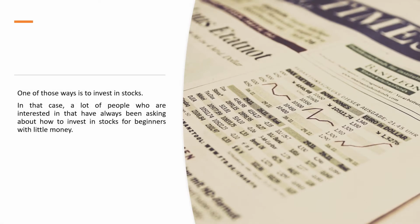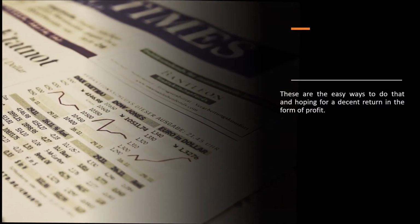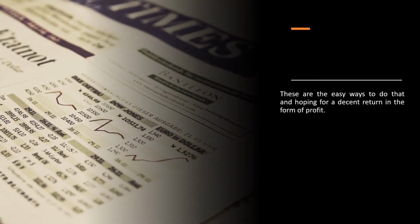In that case, a lot of people who are interested in that have always been asking about how to invest in stocks for beginners with little money. These are the easy ways to do that and hoping for a decent return in the form of profit.